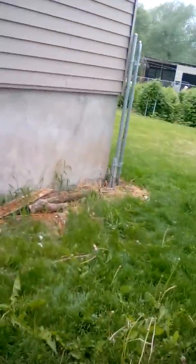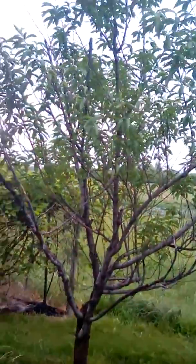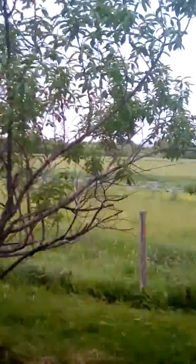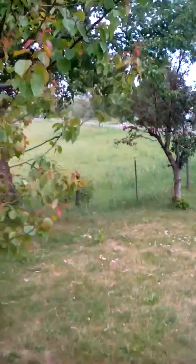So the old owner said it's not doing too well, so I'm gonna try to figure that one out. And then we have this huge willow that disguises the propane tanks. I'm assuming these are like ditch lilies. Here, let's go this way.